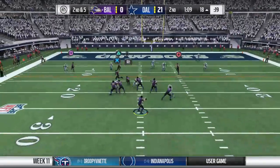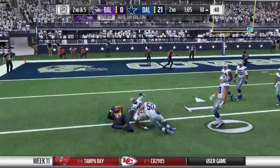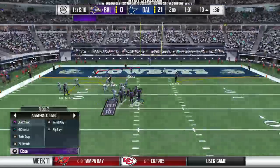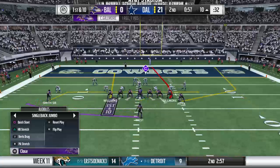They go pass again with Flacco. Caught left side, Gilmore. And he'll get it here to the 10-yard line. 7 yards on the pickup there, and now they've got it first and goal. And quickly, they get to the line.